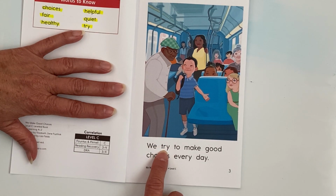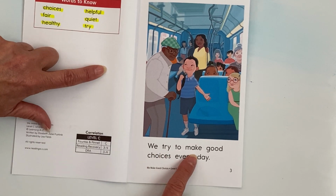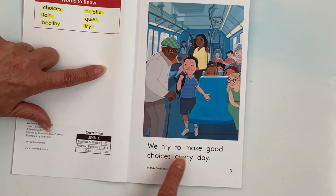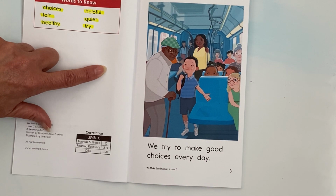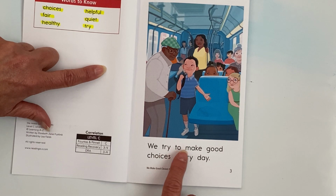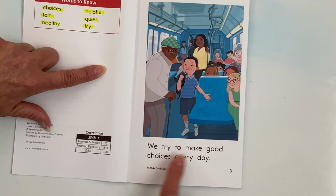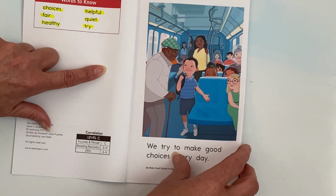We try, there's one of our vocab words, to make good choices every day. Okay, now try it with Miss Pam. Here we go. We try to make good choices every day. All right, good job.